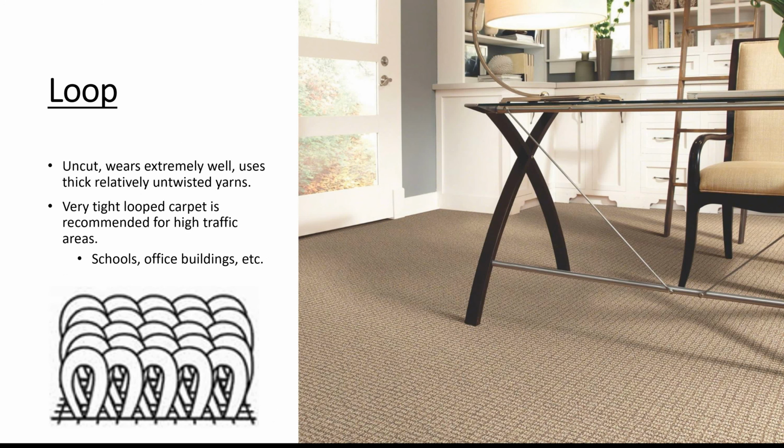Okay, and then you have your loop carpet. This is uncut and it wears extremely well. It uses thick, relatively untwisted yarns. It can be a loose loop or a tight loop, depending on what you're looking for, they have different levels of loop. A very, very tight loop would be an example of the picture I show. And you're going to see these in very high traffic areas, like schools and office buildings. That's where you're going to see looped a lot, but they can be in homes as well. It just depends on the level of loop that you like. I personally don't love looped carpet in homes because I feel it's hard and not super soft, and I like to have soft carpet. That's just my personal opinion.